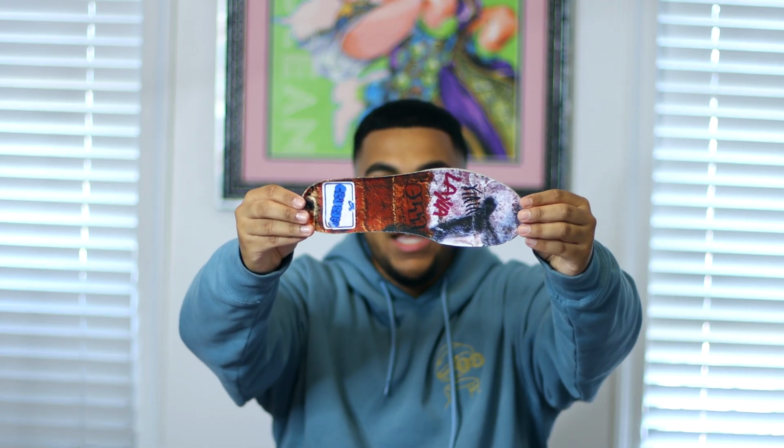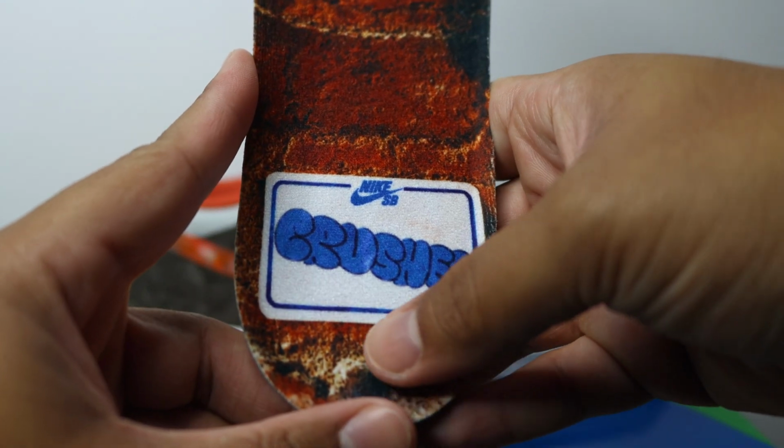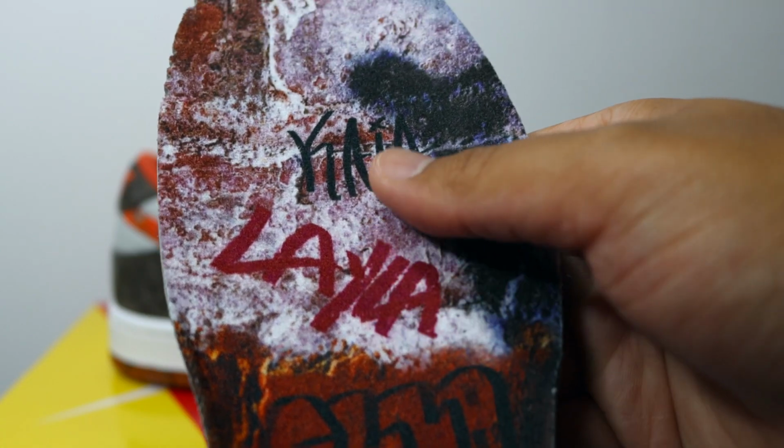And then finally, before I conclude, guys, I have to show you the insole on the shoe, and I have to say that it's really dope. So it has a lot of different names, a lot of different colors going on to it, but I think it says Crushed for the Skateshop right there. Then it has 3 people's names. I think it says Ella, Layla, and Kaya, if I'm not mistaken. So I think that's really dope and just a really nice touch to the shoe, man. And then pretty much, guys, that's gonna conclude the details as well as the history of the shoe, guys. So let's get right into this on-foot look, all right?